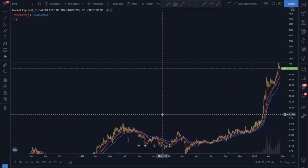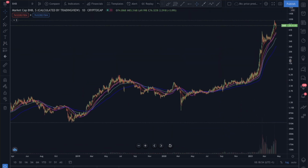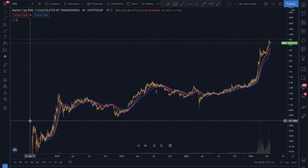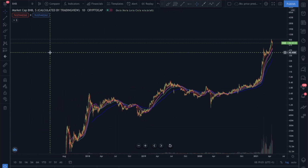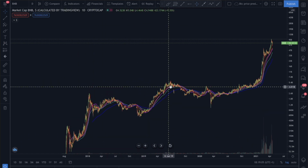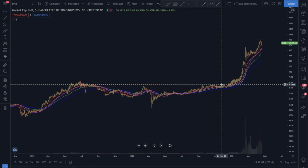I'm zooming out for you. Just look at this very lovely structure. What you see in it, and this is the big BNB market cap as well. So what we're looking at is the total BNB market cap, and what you can see is it's holding this beautiful structure. It's only looking like it wants to go up.